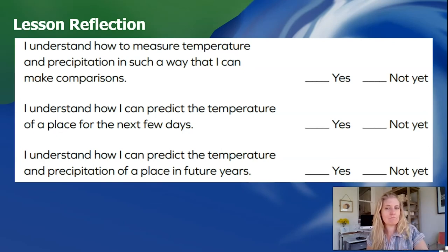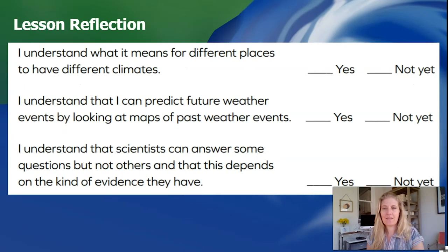Not yet. The second one, I understand how I can predict the temperature of a place for the next few days. And the last one on this page, I understand how I can predict the temperature and precipitation of a place in future years. Here are a few more. I understand what it means for different places to have different climates.